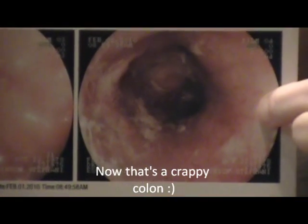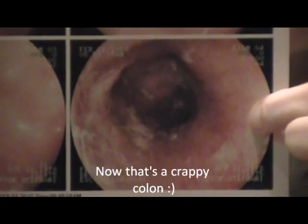A healthy colon is a nice pinkish red color. It's very smooth, kind of looks like the inside of a hose. And it also has folds where it helps move the stool through your system. And as you can see in all of these, I don't have any folds.